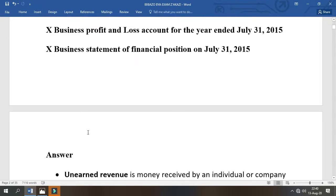So dear friend, dear followers, dear brothers of this particular TV, before I go in depth in answering what you have asked for, we are going to start by explaining some technical terms, some items which are complicated to understand. By the time you have understood these items, unearned revenue and prepaid expenses, their definition and their treatment in the financial statements, giving the answer to the above question becomes easier.